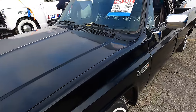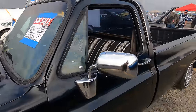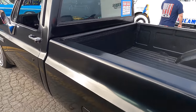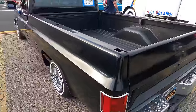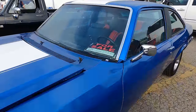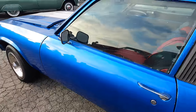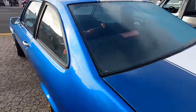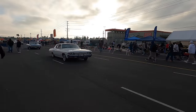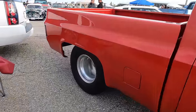Square body for an '84 GMC, $11,500. The Malaysia Nova, just a phone number, no price on this one. I don't know what year this is. This might be a smog year too. There's a square body. This one's got the monochrome '80s look. Sheet tubs.